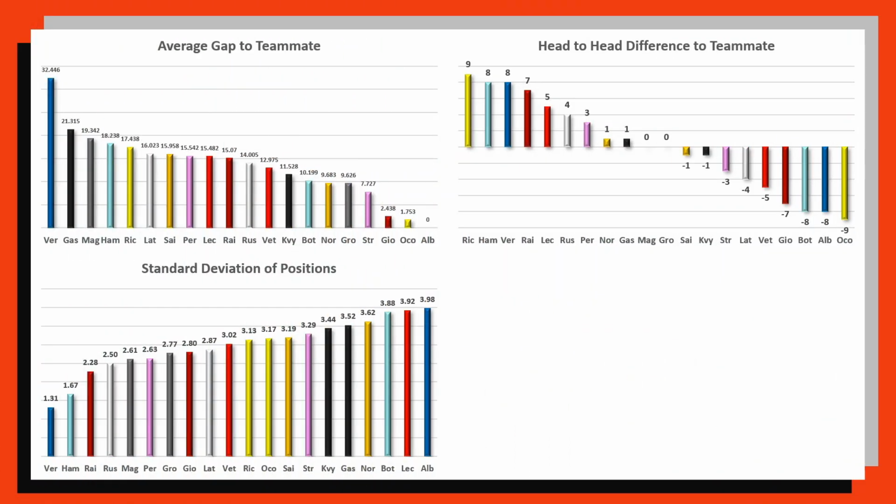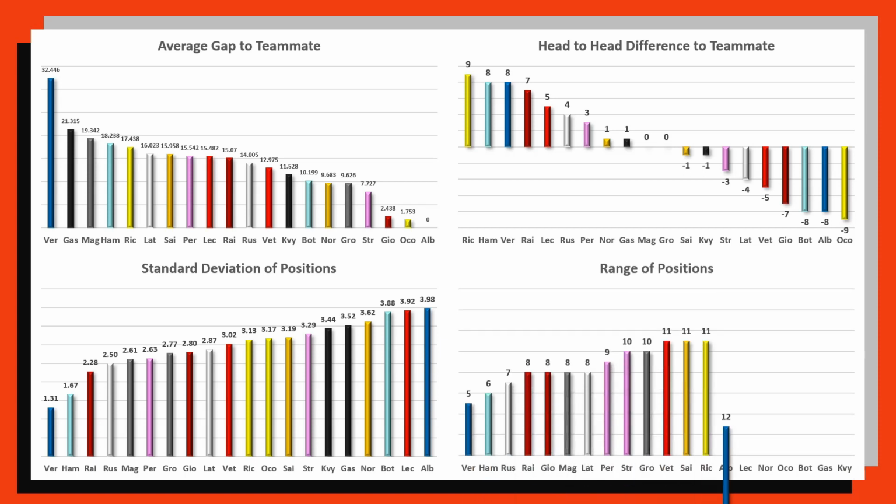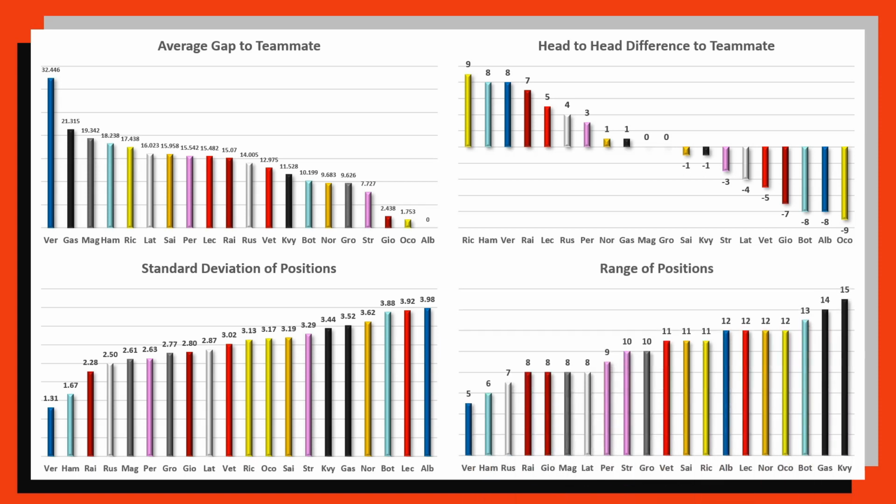And then similarly to the standard deviation, we have the range of positions: your worst race finishing position minus your best race finishing position. And once again, we have Verstappen and Hamilton leading this one, but Russell is now P3 from Raikkonen and Giovinazzi, the 2 Alfa Romeos doing very well, then Magnussen, Latifi, all the way down to Bottas, once again in the bottom 3, followed by the 2 AlphaTauris at the very back.